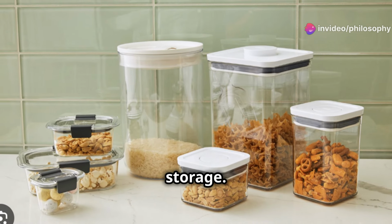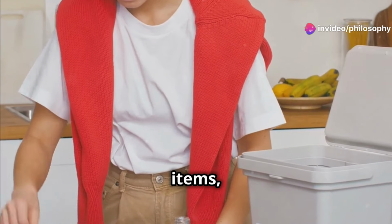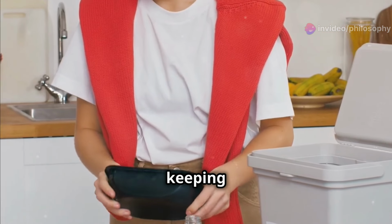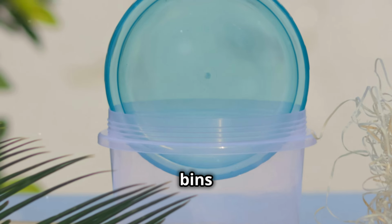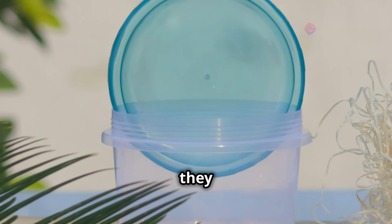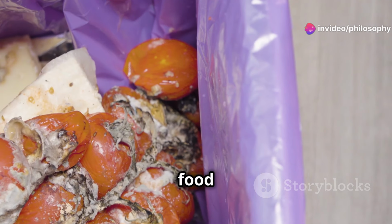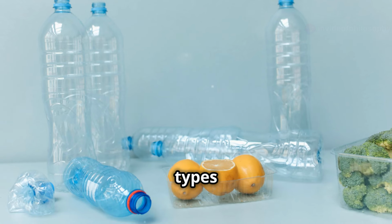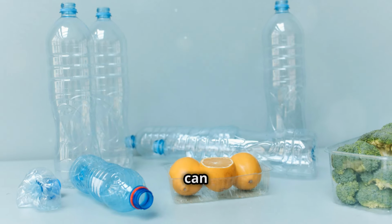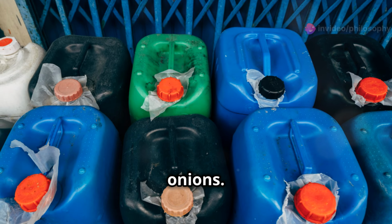Now, let's talk about food storage. While plastic bins can be handy for toting groceries or storing bulk items, they're not always the best choice for keeping our food fresh and safe in the long run. Here's why. Plastic bins aren't always airtight, which means they can allow air and moisture to seep in. And when that happens, it can cause food to spoil more quickly or even become contaminated. Plus, certain types of plastic can absorb odors, which can then transfer to your food, and nobody wants their cookies tasting like last week's onions.